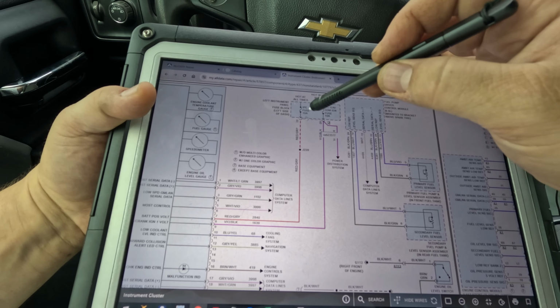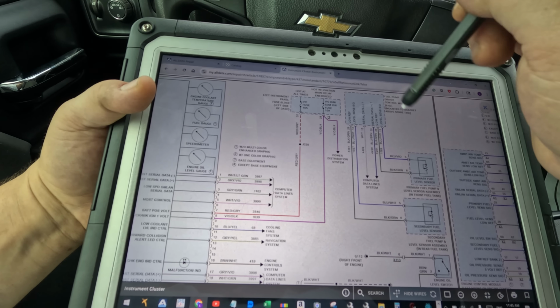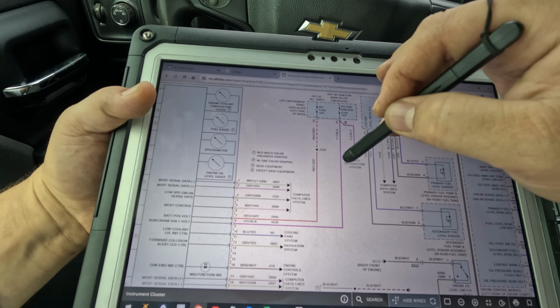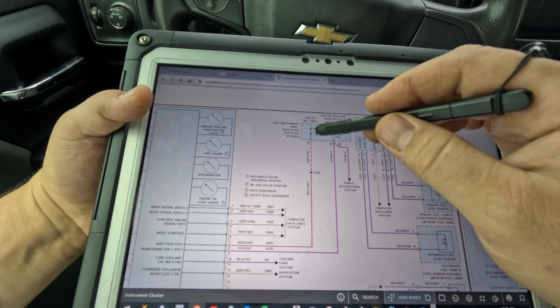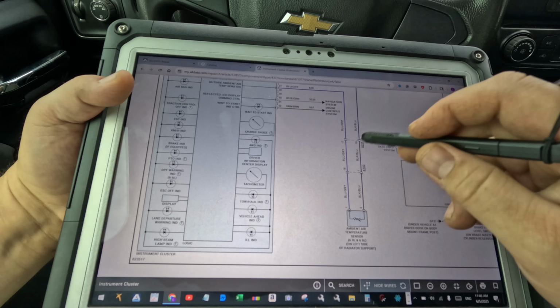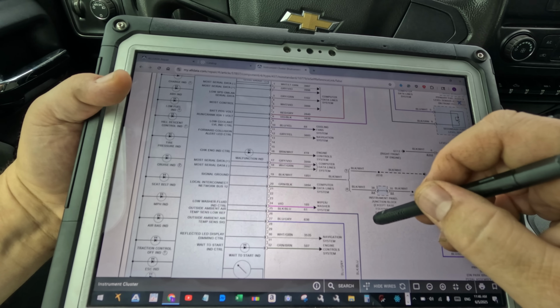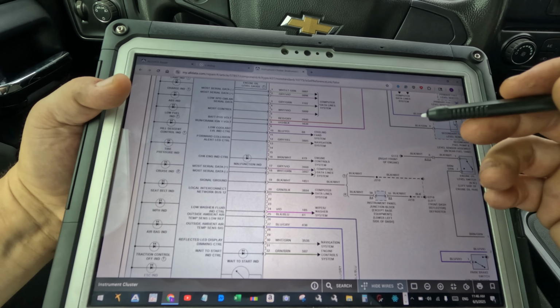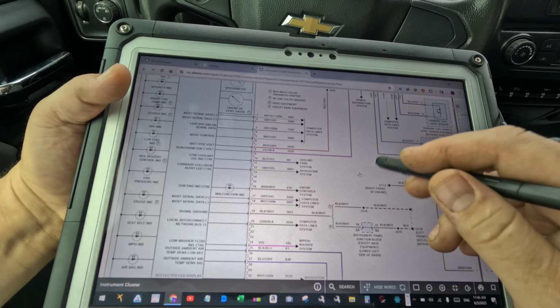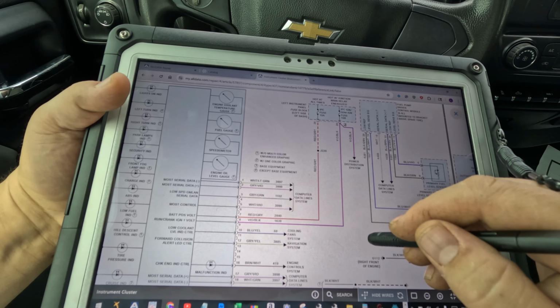So there's a cluster fuse, left instrument panel fuse block, left side of dash. It has 2 fuses. One is IPC fuse 10 amp, right here, and any other fuses that feed it straight. It could also be a bad ground. But again, if it's a bad ground, the engine light does work, so I'm more thinking it's a network issue.